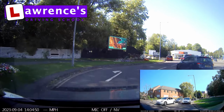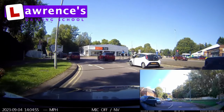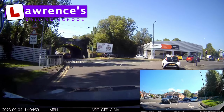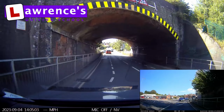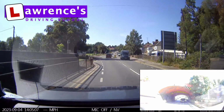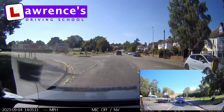So off the candidate goes. There's no car behind them in this lane, so that's good. And we're turning left. Make sure no one's coming under the bridge. And off we go up Northampton Road.